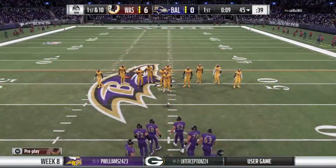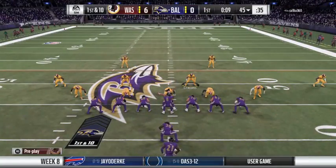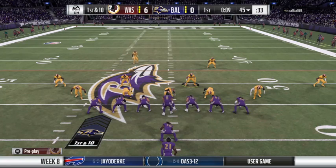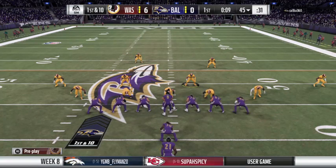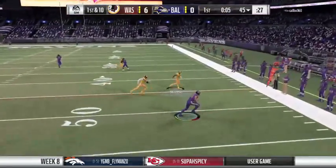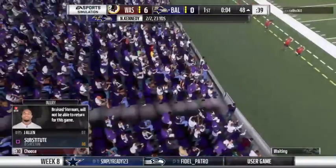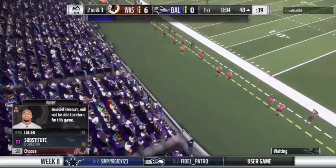The offense lining up, first and 10. Here we go. Now a play fake here on first down. It's a short one here, complete to his tight end, 7 yards, the pickup on the pitch and catch.